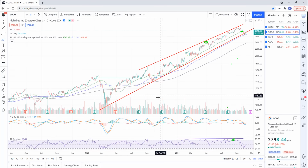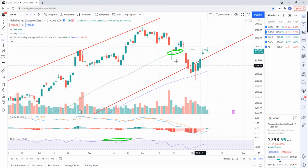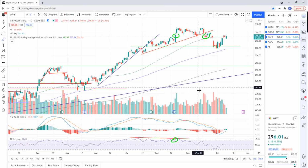So Google, I adjusted my trend line a little bit, but here's coming off the March 2020 lows. Here's your upward price channel. We dipped below it briefly, but they've recovered that. So until we break back below, that's holding above support, bullish in the short term. If you see a break back below the trend line, then that would mean we're likely going to roll over and sell off. Microsoft above support.